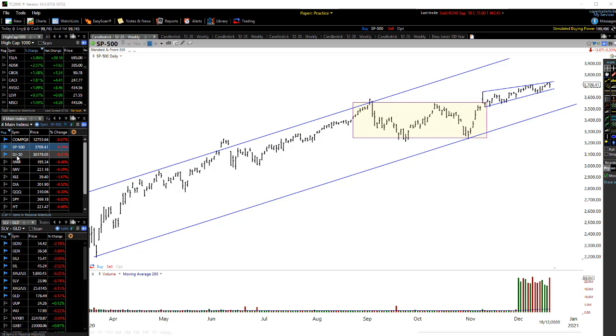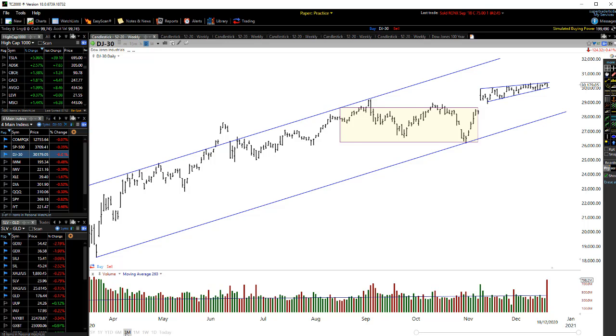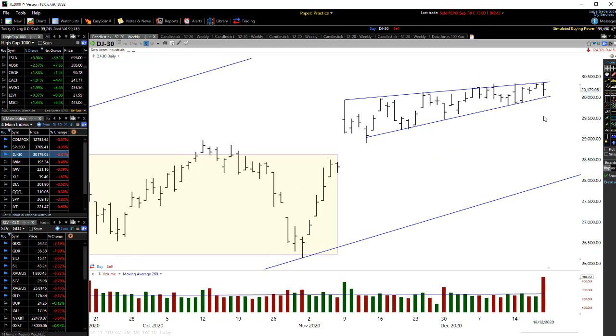Let's start off with the Dow Jones and see what's happened this week. As we can see, this whole week has continued to build up into this overall channel or triangle pattern or pennant or whatever you want to call it. It's just continuing to push and squeeze into this level on the Dow Jones. You can see how we've had this big run up and now we're going into this level.